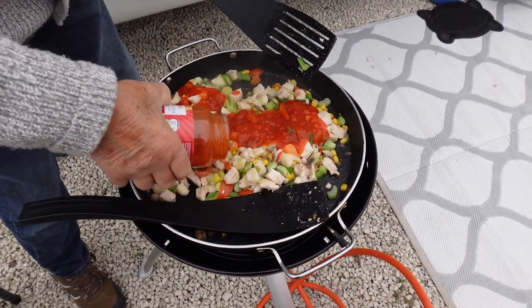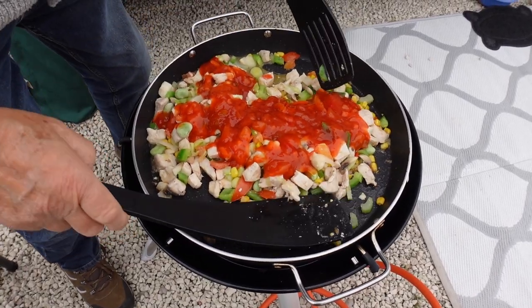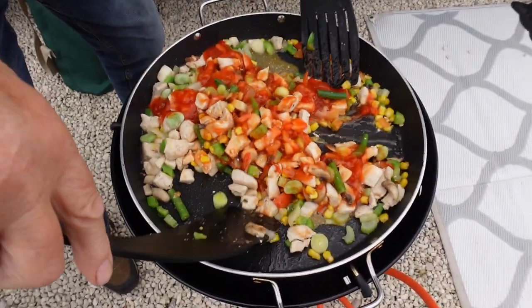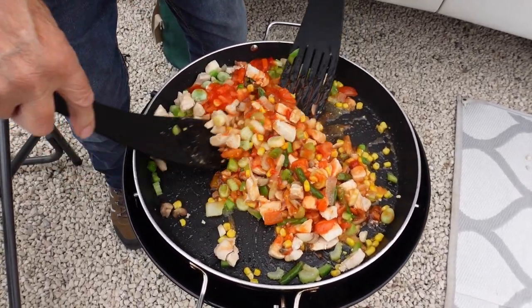Now Joe's putting the magic ingredient in. From Tesco's, is it, mate? This is a sweet and sour sauce, is it? Sweet and sour? Yeah. Put some more on it. You're just going to blend a little bit of that in to start with.